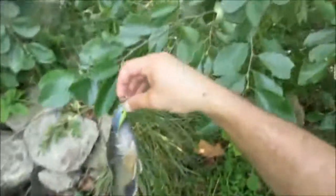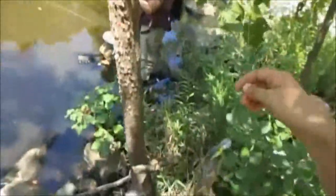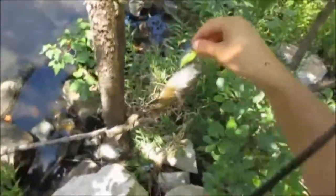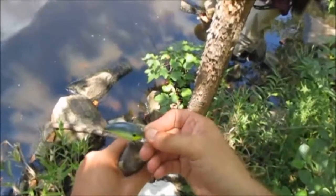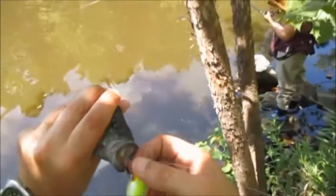God. Nice green sunfish. Oh my goodness. That's big for a green sunfish. Look. It's not a hybrid, it's a green sunfish. There's some big ones in here though. And there is hybrids, there's red ears, warmouth, regular bluegill, catfish.